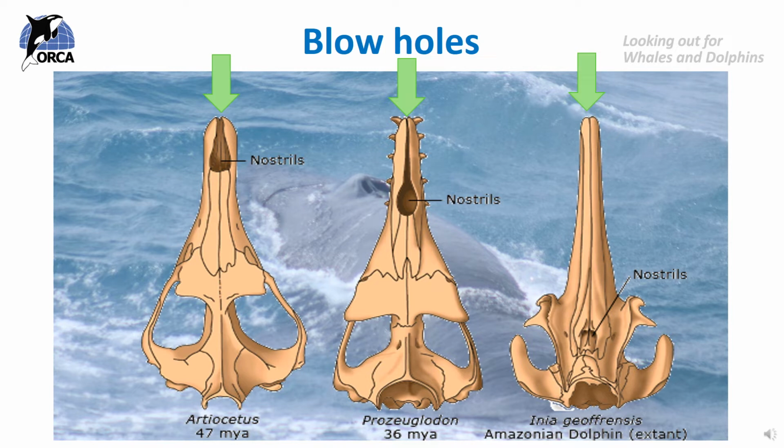And finally, over more millions of years, and many more changes and adaptations later, the Proseuglodon became the Amazon River dolphin. It still survives today, and as you can see from the skull, the Amazon River dolphin's nostrils are right on top of its head, and they are known as its blowhole. This makes it much easier for the river dolphins to breathe at the surface, as they don't have to lift their entire heads out of the water, saving them energy and making it easier for them to hide from dangers above the surface.